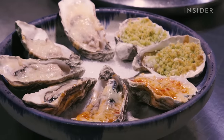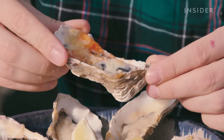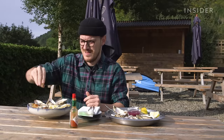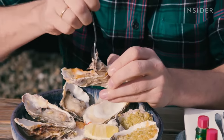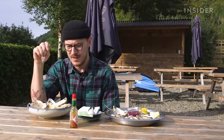But what are the cooked ones like? We have one that has anchovy, smoked cheddar, and some chili sauce. And then this is just garlic, cheese, breadcrumbs. Oh, this is so early in the morning to be eating oysters. I absolutely love anchovies. I've never had one on an oyster, so it works.